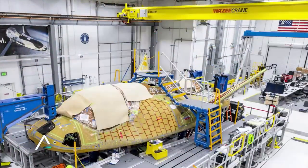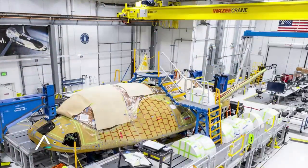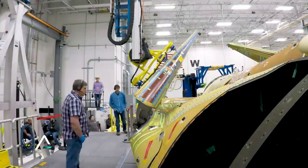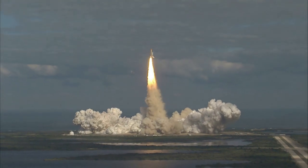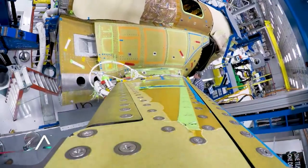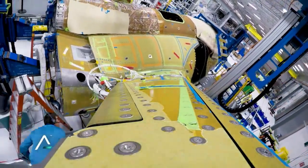Sierra Space is trying to revamp what a spaceplane is capable of and meant to do. Dream Chaser shares quite a few similarities and differences with the Space Shuttle, all of which are intended for the future goal of the spacecraft. We will have to wait and see how it progresses and the impact it has on the space industry.